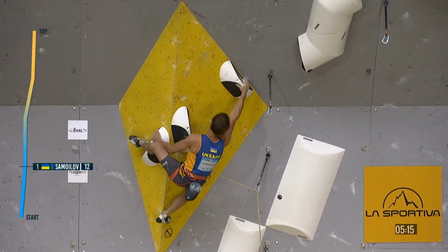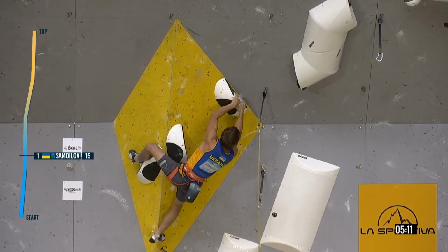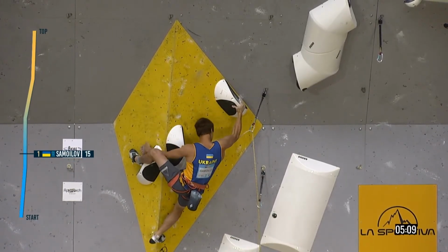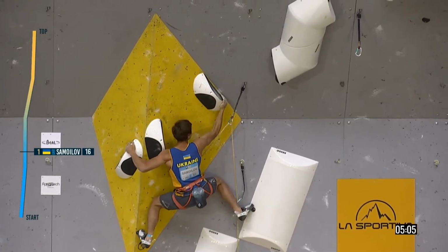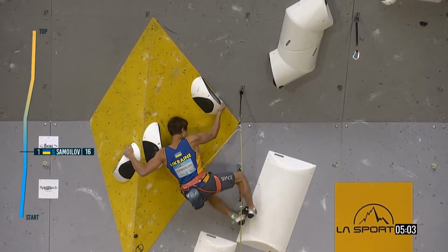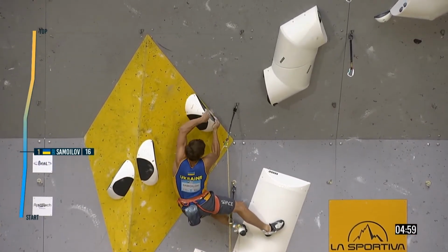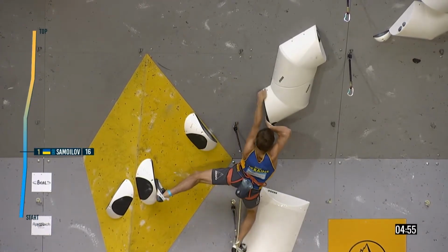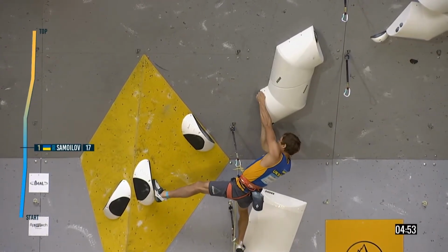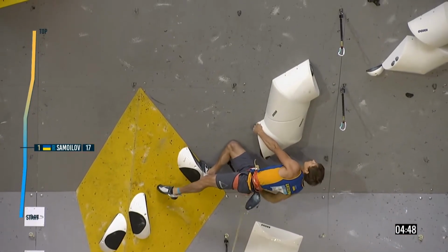That's always a moment, isn't it? Yeah, that's for sure. I was watching the route just a few minutes ago, and I was curious how this section is meant to be climbed. I knew that it was going to be a double dyno, but I was not exactly sure which holds he would jump from. He looked pretty relaxed on this jump. It's always a bit sketchy to have a double dyno in a final route, but it seems to be quite okay.